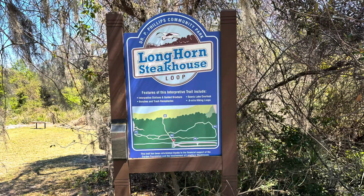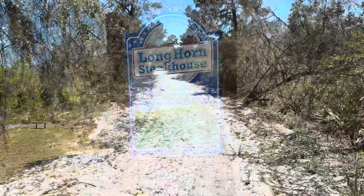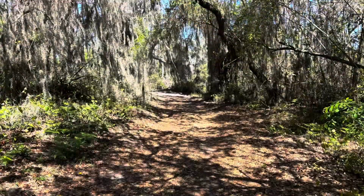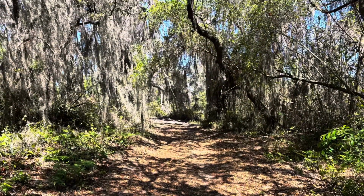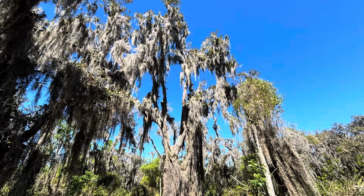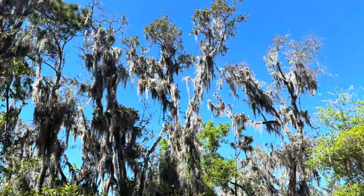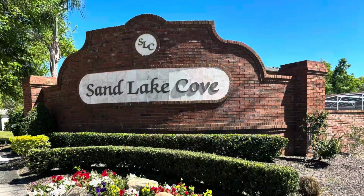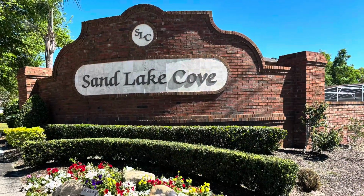Finally, I drove southwest to the Longhorn Loop Trail. You park at Dr. Phillips Community Park, which has a really nice playground, and from there you find the bike path, and soon you'll come up to the Longhorn Loop Trail, named after the Longhorn Steakhouse. This loop was a sandy terrain that shows Florida's scrub habitat. It's very short, so I walked a bit more on the trail, but then at Sand Lake Cove Development, I turned around and walked back to my car.